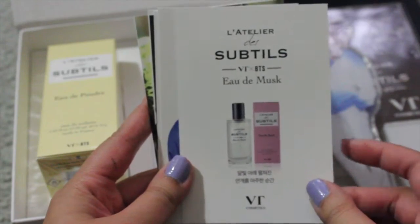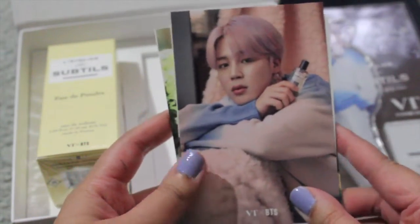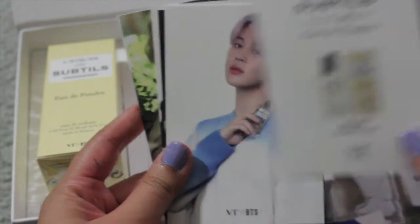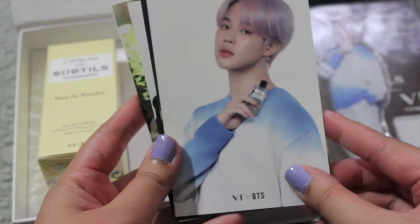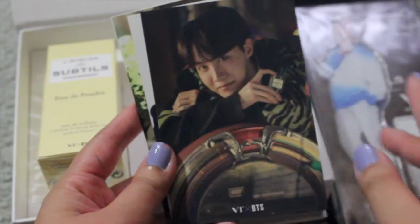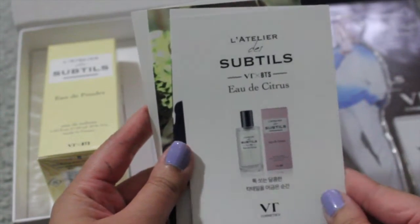This is V, looks so good. This is the musk scent. Another one of V. JIMIN, oh my god, he's so good looking, oh my god. Another JIMIN. I think this is like the standee. Yep, same thing. I'm just so happy I got him as my standee. Oh my god, you guys have no idea. Because I know some people got a member's perfume, but the standee doesn't match with what they got. So happy. This is J-Hope. God, his cardigan. So cute. This is the citrus scent.